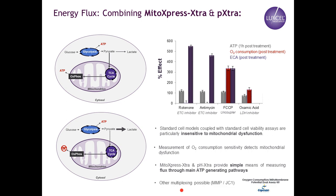Now, as mentioned earlier, when you look at the spectra, we can multiplex with other parameters also, such as JC1, which will give us some information on mitochondrial membrane potential, and some ROS probes, which will give us an idea of how much ROS is being produced, to give a multi-parametric assessment of metabolic perturbation from the particular treatment. That can be used for screening, as we've said.